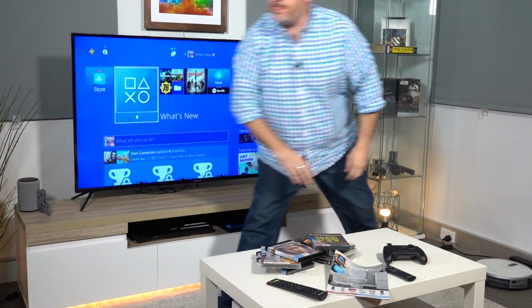Now, what I've done is I've configured it to have two HDMI inputs, my PlayStation, and also a 4K Blu-ray player. Now, obviously it's a free-to-air television. It has recording capabilities of free-to-air. But in its real essence, this is a dumb TV. It's not a smart TV by any notion.